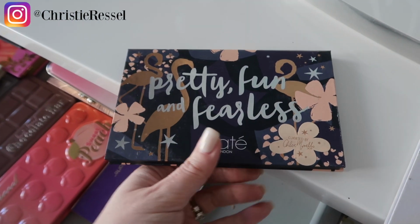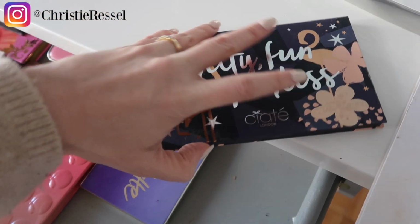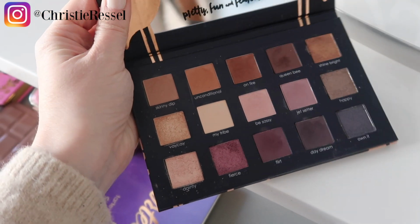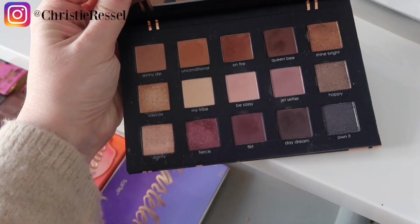This is also one of my favorite palettes, it was the Chloe Morello with Ciate collaboration. I had done a review on this palette, but look at that. Oh, it's got everything you could possibly need. I think I even told myself back then, like, this will be the last palette I buy.